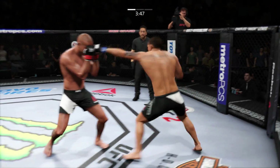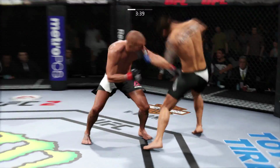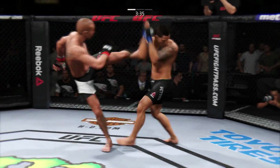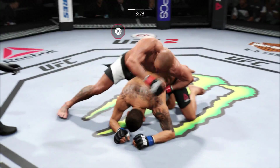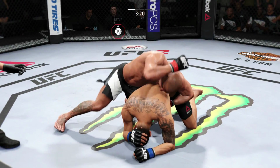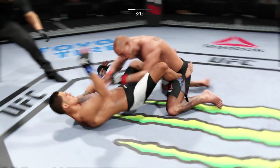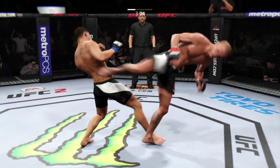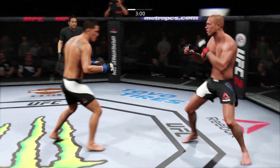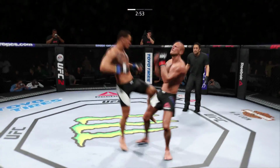They separate from the clinch. Donald Cerrone with a nasty leg kick. He got tagged there. Man, he is mixing it up nicely. And a good takedown by Cerrone. Into full guard here. He escapes and he gets back up. Nicely executed counter right hand by Pettis. Oh, flying knee!